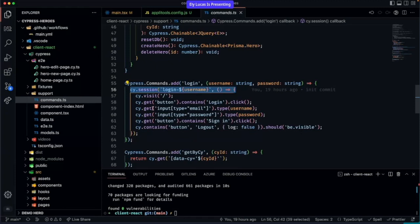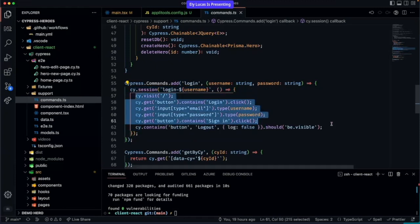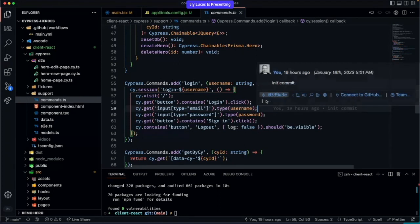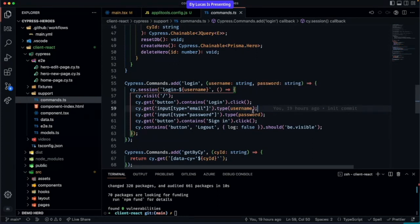I'll come back to this session here in a second. But what we're doing on login is we're going to the homepage. We're finding the login button, clicking it, finding the email box, typing in the username that was passed in, the password that was passed in, clicking the button to sign in, and then we're making sure that the login button was replaced with the logout button. Oh, okay. Got it. So that's kind of like the synchronization. Like that's to verify that login was actually successful. You got on the page and it thinks you're logged in. So, okay. Yep. Cool. Okay.